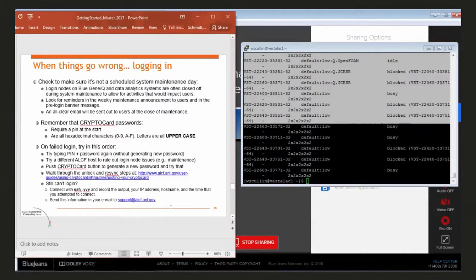So like if the first password doesn't work and the second password doesn't work, I might give it a third, but I wouldn't take it much farther. I think the threshold is actually much lower, like 5. Anyway, it's hard to say. But if the first password's not working, you don't want to push it too many times in a row. There are unlock and resync steps with a description of what those are on our user guide.